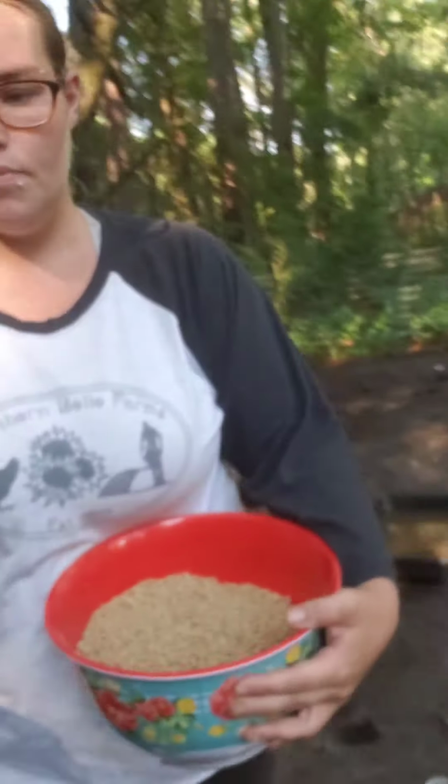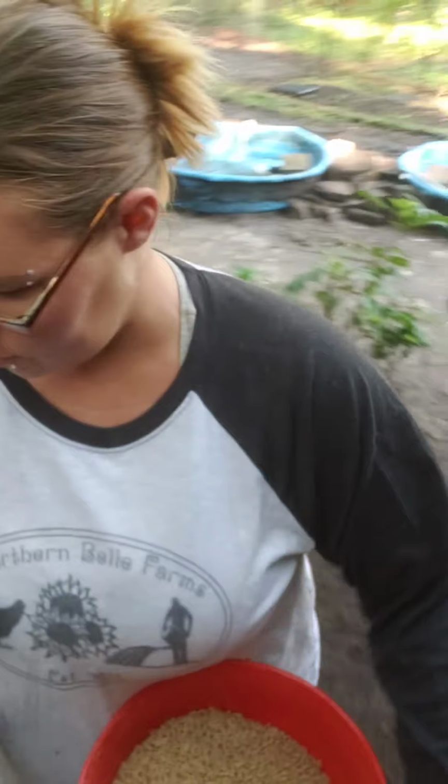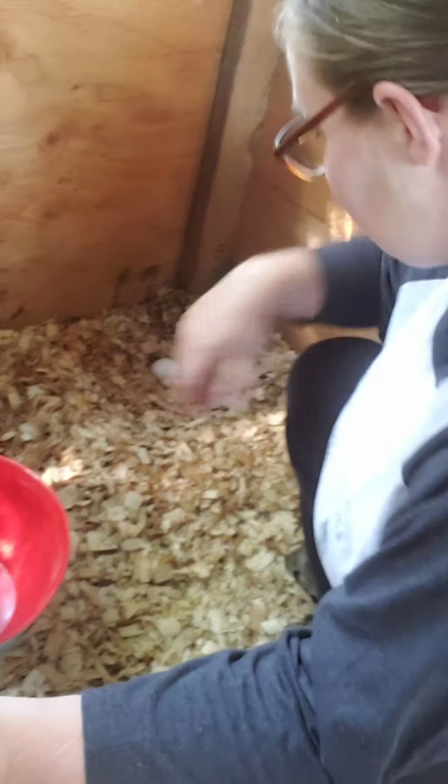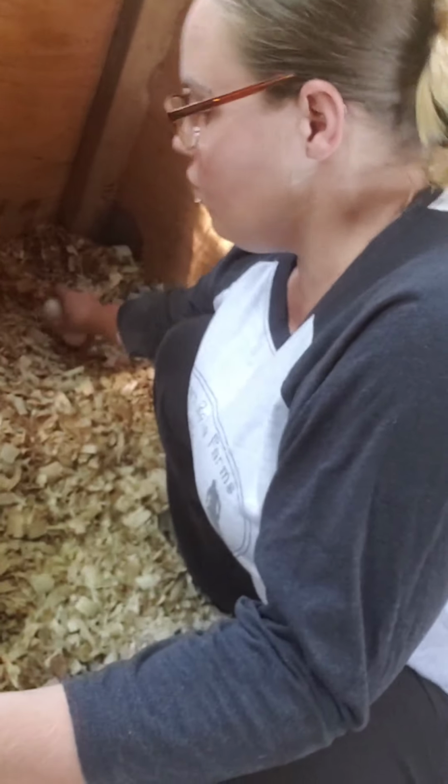Where is it? Oh, I can't see. Egg. Right there. A lot of times the ducks will bury their eggs. It looks like this one's pretty good. They just set them there. We get about 4 or 5 a day right now.